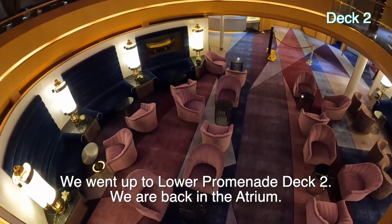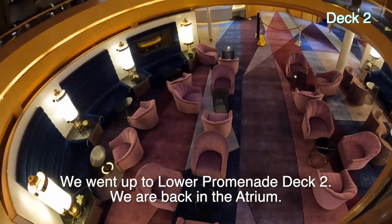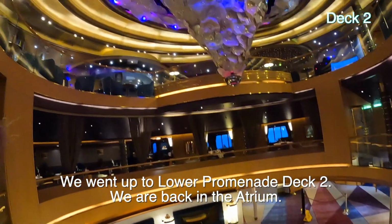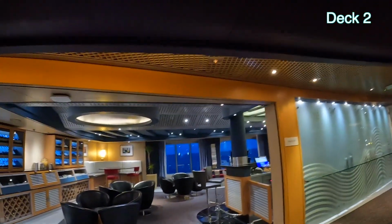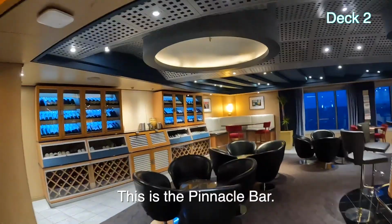So I'm on deck 2 now. That's where we started, right down there. This is the atrium still. It's got that sculpture or whatever. This is the Pinnacle Bar.